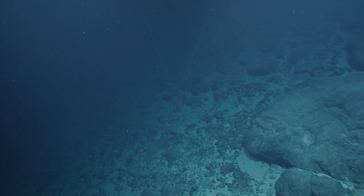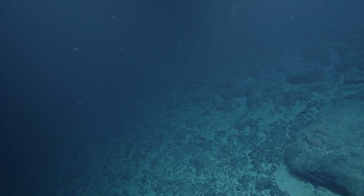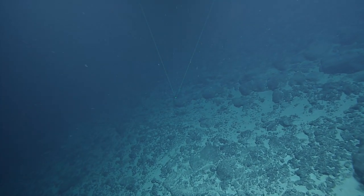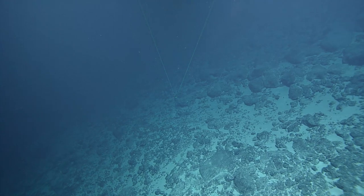A fun fact about that white Militaris is that it's called Militaris because the polyps look like they're lined up like soldiers.